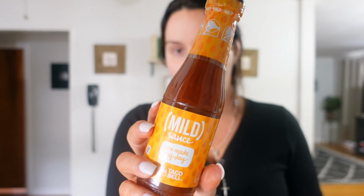The girls love to have this Taco Bell mild sauce for their taco nights. Is that it? Oh, and then we got some Coke Zero. We got 3 of these Coke Zeros because we love Coke Zero. I know. But so that is our groceries.